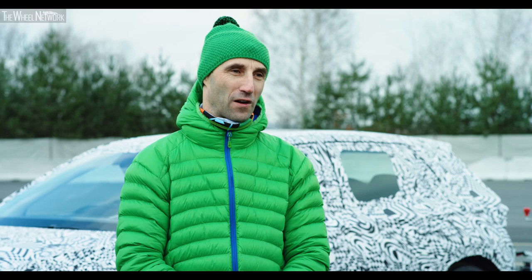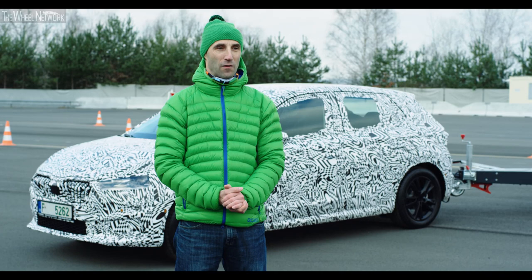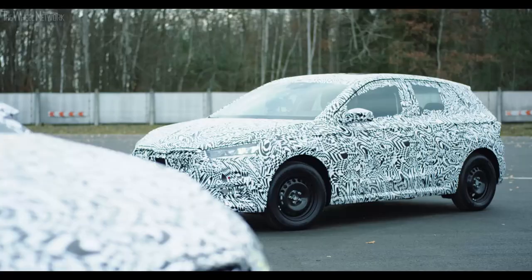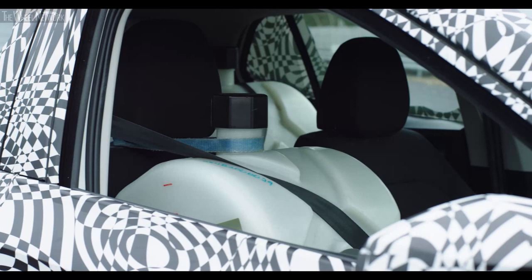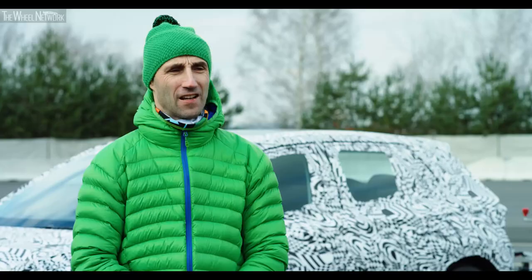But, for example, the winter tests take place far beyond the Arctic Circle, where there is a lot of snow, ice and frosty weather. On the other side, the summer tests take place in the desert, in very dusty conditions, in temperatures over 45 degrees Celsius and bright sun.